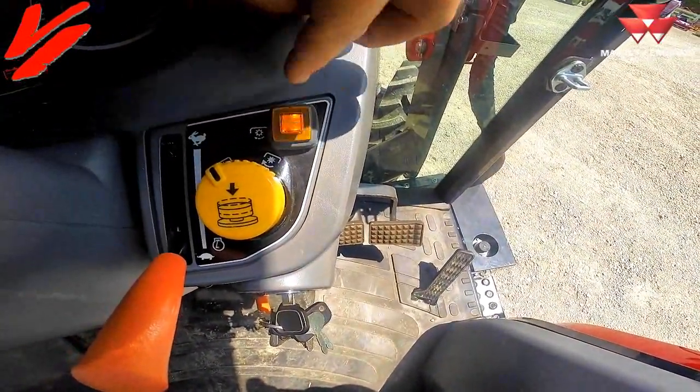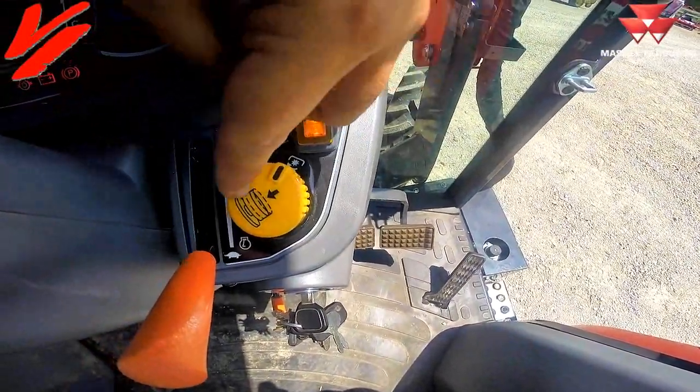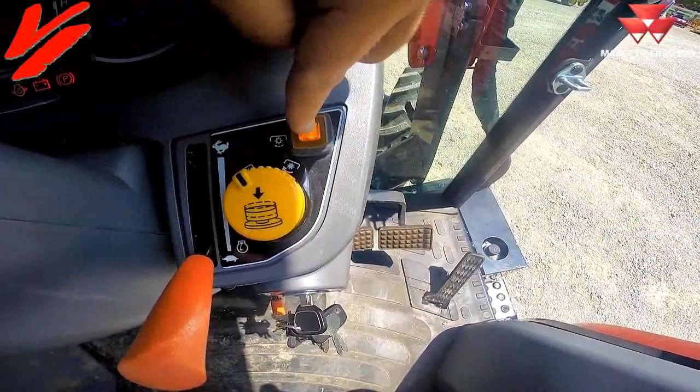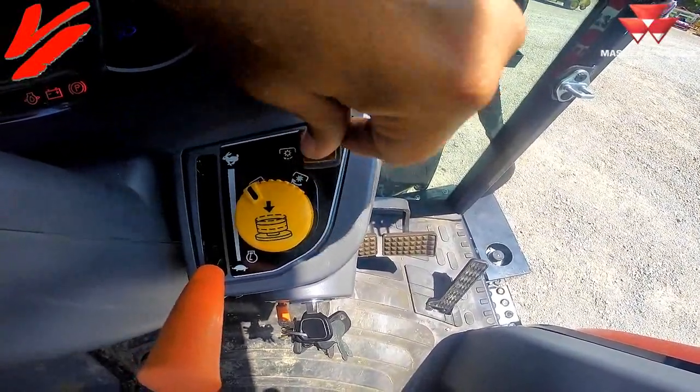All you have to do is push that button for a graduated startup. Push this down, turn it a third of the turn. We'll kick the PTO on in soft start or regular PTO. This is just whatever you select there.